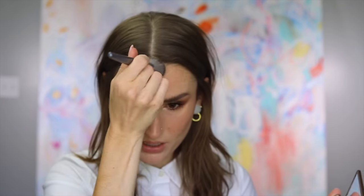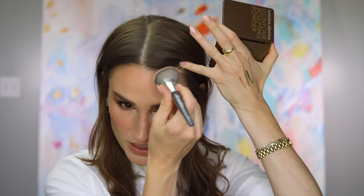We need a little bit of contour. I'm gonna use my Natasha Denona. This is on sale right now and sold out on Sephora, which makes me think that they're either revamping these or just discontinuing them. So that's sad because I really like this. So I'm just accentuating a little bit further back in the shadows where we had done with the one from her palette.